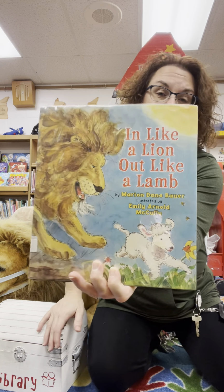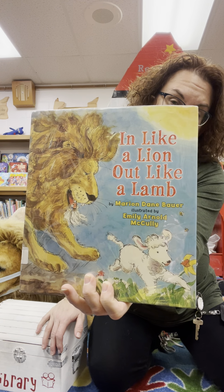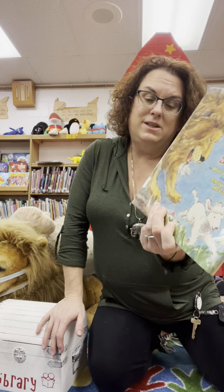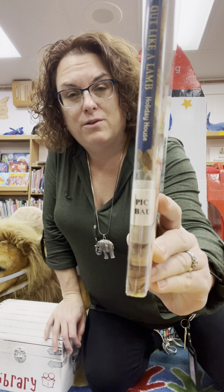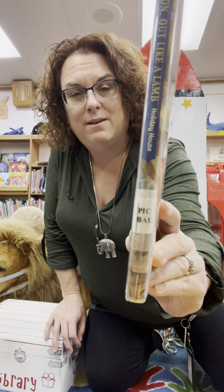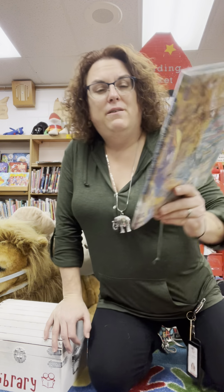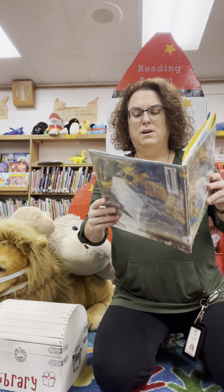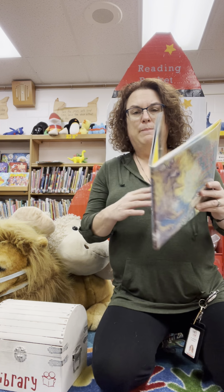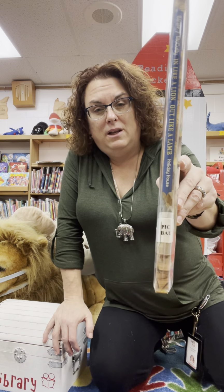This is a picture book. It's not true. It's a story. So it would be in the picture book section under the author's last name. In this case, the letter B. If I wanted to see if my library had any other books by this author, Marion Dane Bauer, I would look in the same place. I would look under the B-A-U.